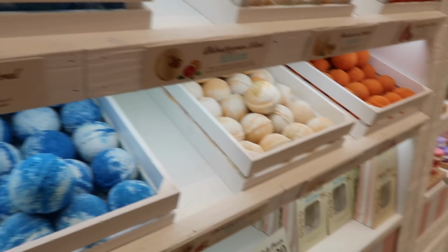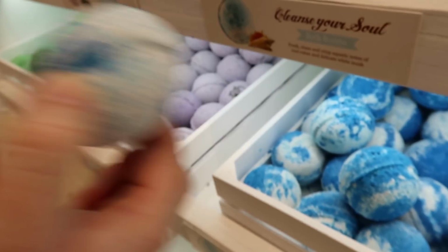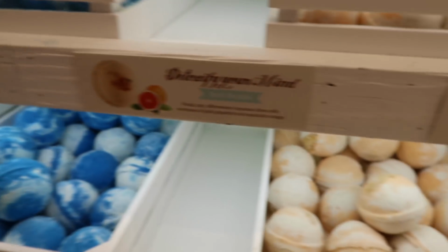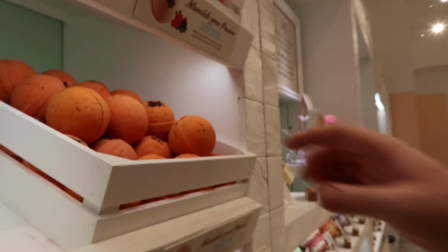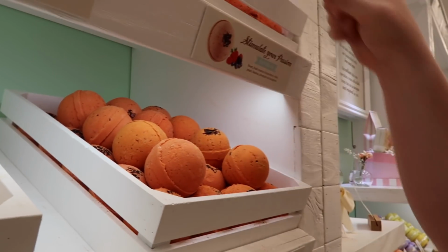Which two do you want? Let's have a look. I'm going to go for Cleanse Your Soul. It's nice. I think I could get a second one. Let's get a second one of those. I feel like I'm taking an orange off the shelf.